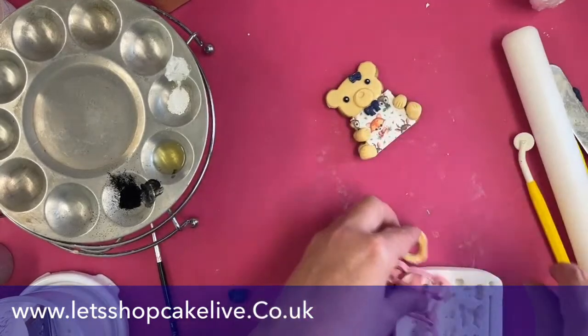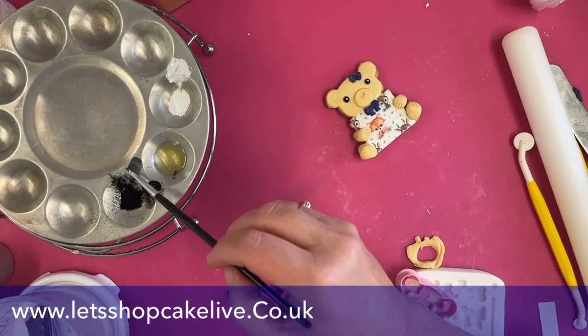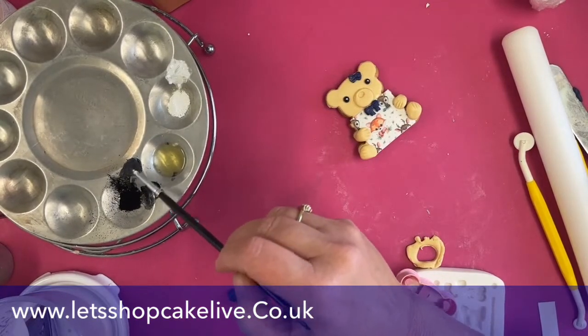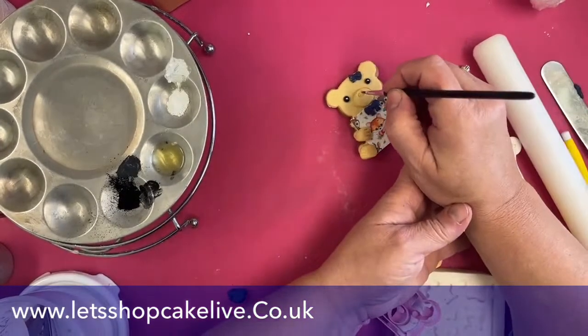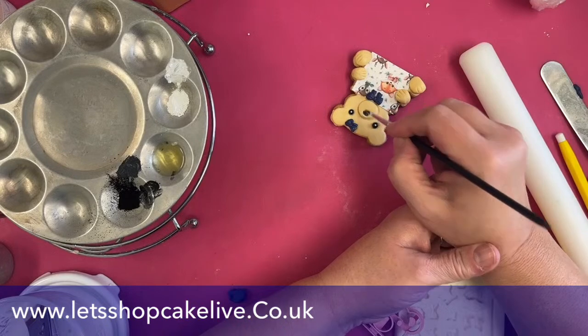And then what we'll do is we'll just paint some features onto him. So I'm just gonna take my brush, grab a bit of black. Now I've already got some white on my brush, so it'll make it less harsh. If I just paint with neat black, it's gonna be quite hard. So if I leave my white on my brush, I'll get more like a dark grey colour, and that won't then be quite so harsh. So we'll just do his nose first. We'll just paint that centre bit in there, like so.